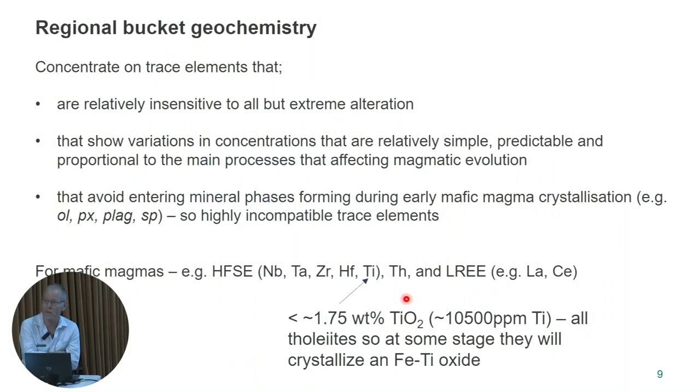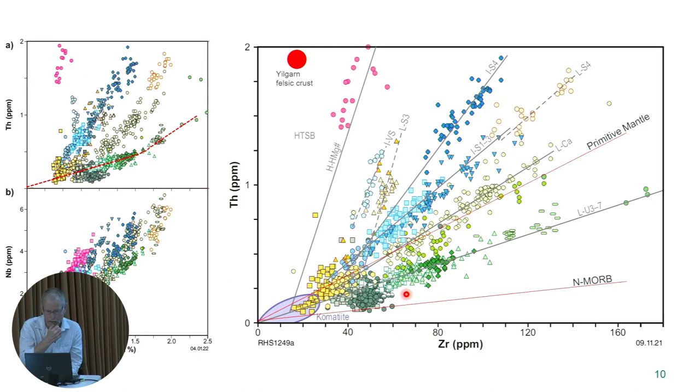Just a note about using titanium. We use it quite extensively. It's very good, but just be aware, nearly all of the rocks that we're looking at are tholeiites, so at some stage in their crystallisation path, they are going to stabilise an iron titanium oxide, and so the behaviour of titanium is going to change from highly incompatible to less incompatible and eventually to compatible. So once concentrations are over about 1.5 weight percent, start worrying about what titanium is actually doing. But as I say, we do use titanium.